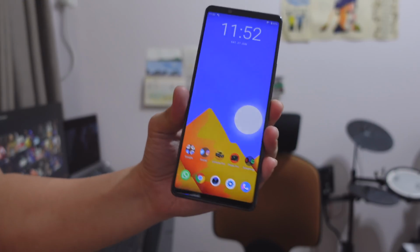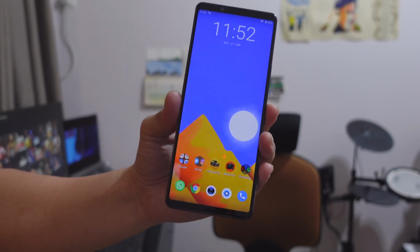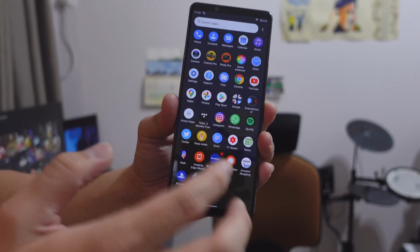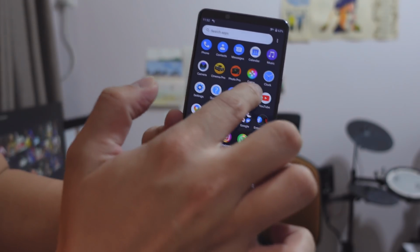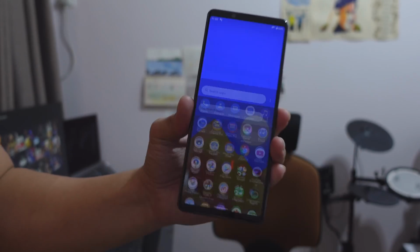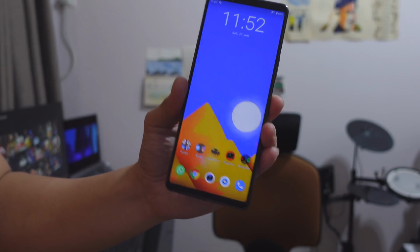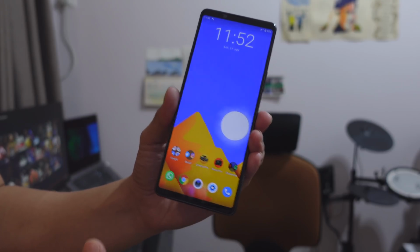So as I said, this is Android 10, and it's basically stock. Out of the box, you don't get much bloatware. In fact, no bloatware. You only get additional apps such as the two Sony apps that I mentioned here and Game Enhancer. Otherwise, you only get Google apps out of the box. It's a very clean experience. The only addition Sony added is something called Side Sense.